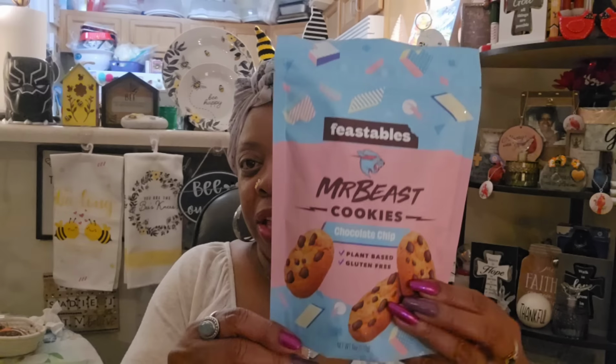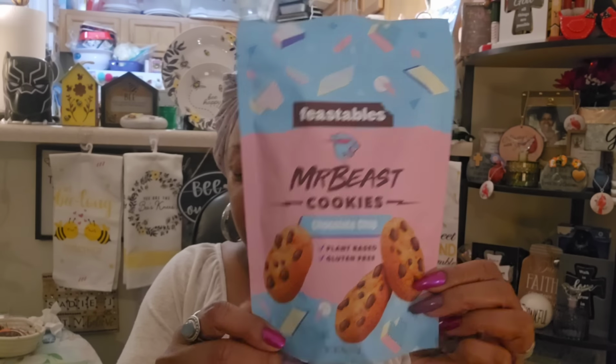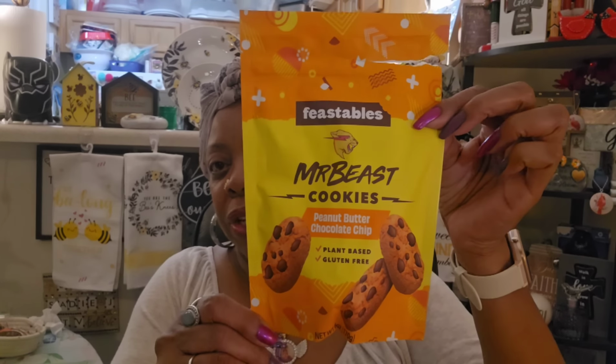I forgot to tell y'all the expiration date on this is June 11th of 2024 for the chocolate chip ones. And this one is December 18th, 2024. So the peanut butter ones are good into December, and the chocolate chip ones are good into June. But hey, they'll both be gone way before that, because I eat those cookies, y'all.